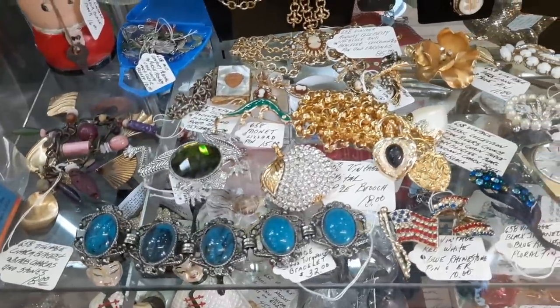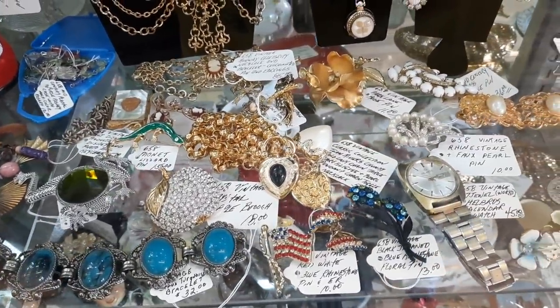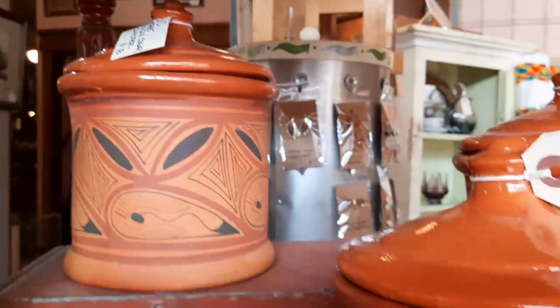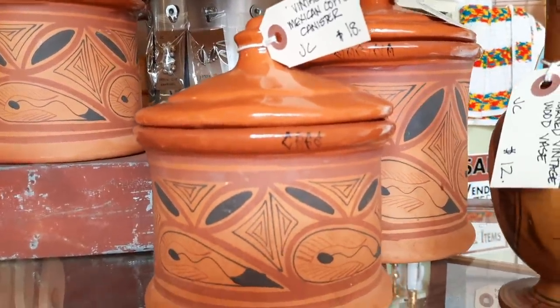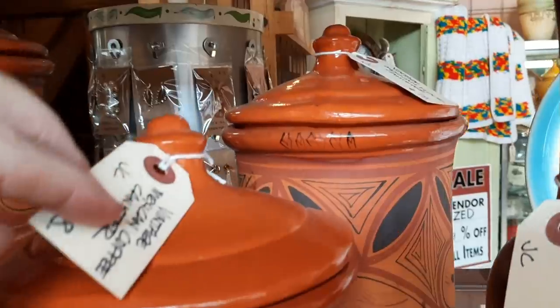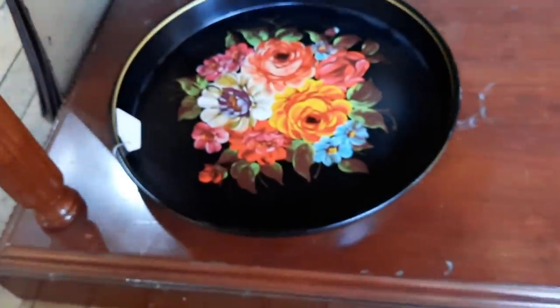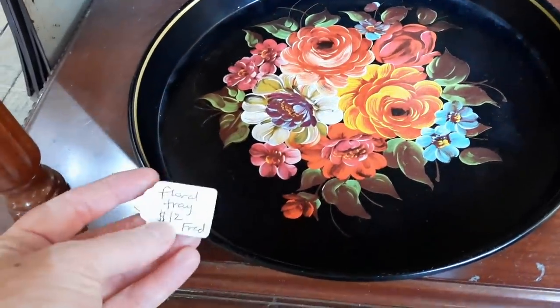I like the bracelet in the front there with the blue stones. And then we walked towards the back of the store, and there were these three canisters made in Mexico that had coffee and flour, and then the first one was sugar. And then on the bottom, this was nicely painted. It was a floral tray, they said, for $12.